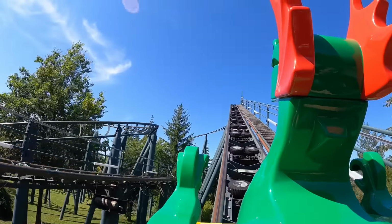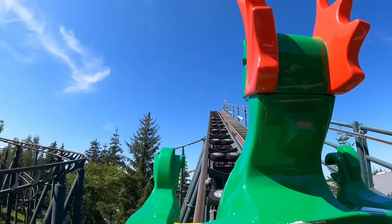Oh, there it is. Oh, wait, we have a drop right away? What? The only dragon I've ever done that has a drop before the lift hill. Here we go. Woo! Whoa! Kind of hauled butt down there. That's cool. That is a really fun intro, actually.